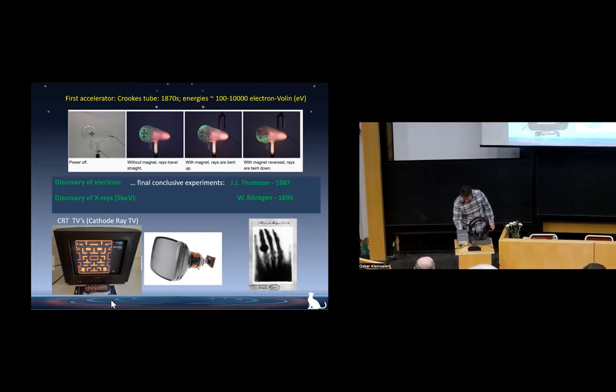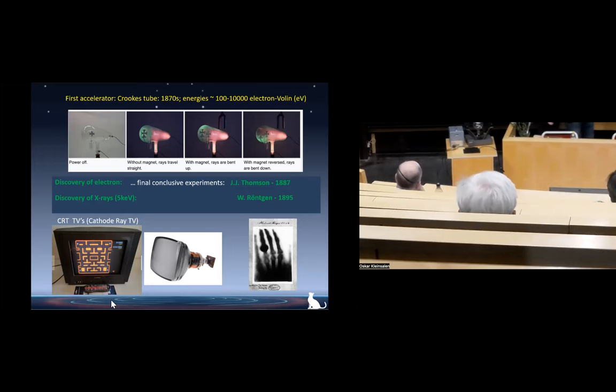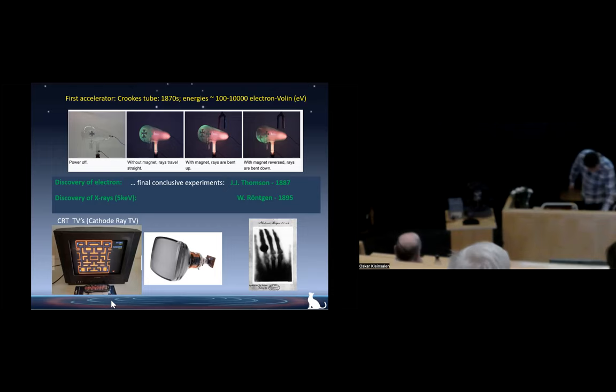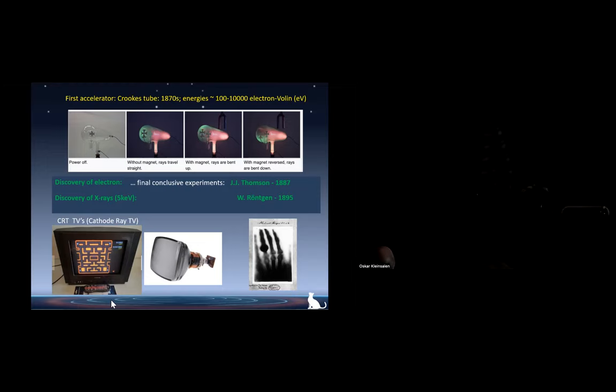So this is basically an example of a Crookes tube. It doesn't look like a tube, it looks like a ball. Well, that's what I found in the lab. So you don't see anything until I switch off the light. And you still will not see anything because I'm waiting for it to get heated.